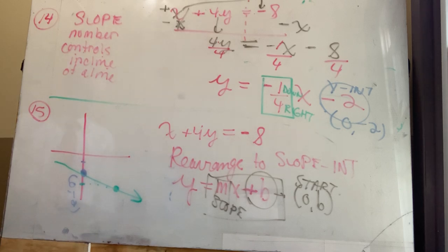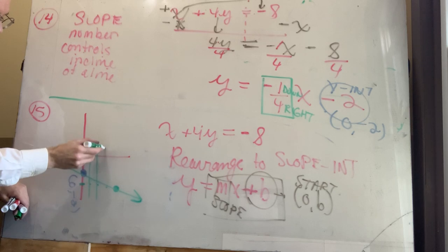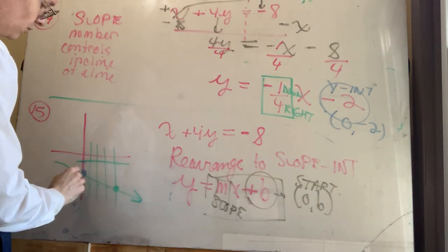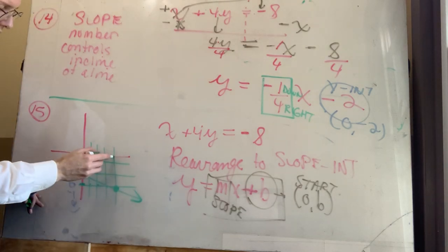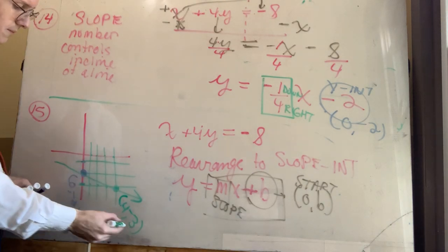Right. I want to say, if this was drawn on grid, which it should be, that this dot over here, which you're not responsible for, but if you're curious, what is it? It would be 1, 2, 3, 4, x, and then 1, 2, 3, it would be negative 3.